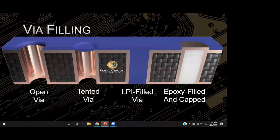Let's jump right into via filling. Now that we've talked about the different types of holes, how can we fill those holes now? And there's a few different ways to do this at different price points. Let's start with the open via. This is just standard via, what we've been talking about. There's no fill, no outside coverage. Everything's exposed, right? This is just standard.